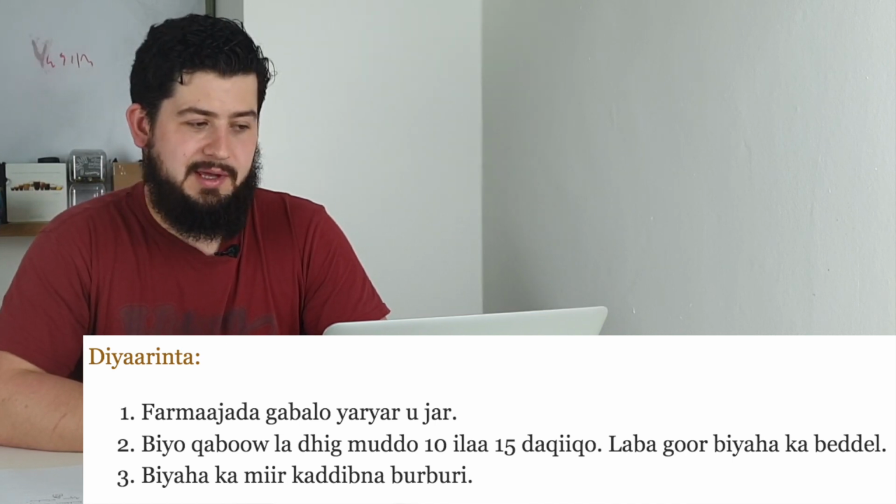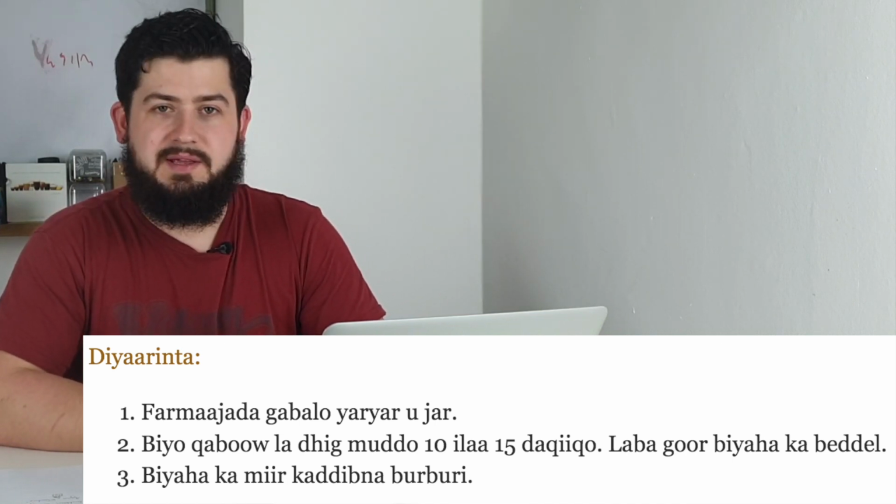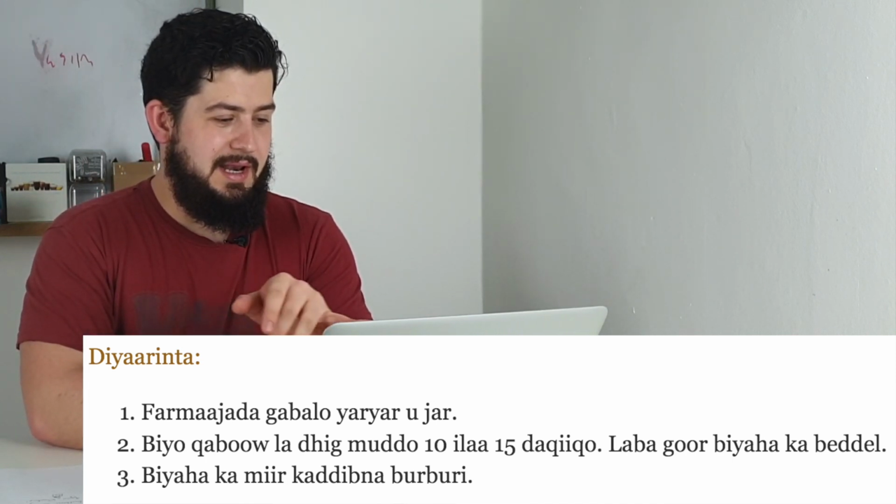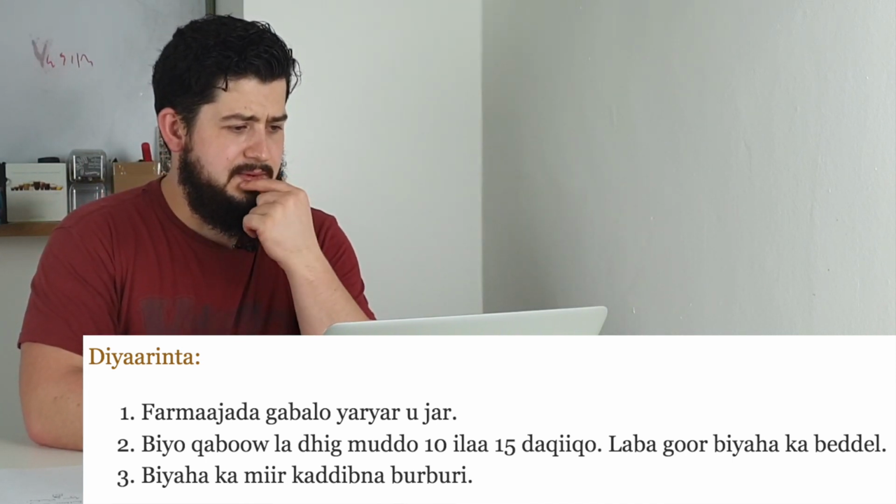I found this recipe when looking for pizza. These fata'ir are kind of pizza-like pastry little things. So let's get into it. So let's maybe just go down to the diarinta.